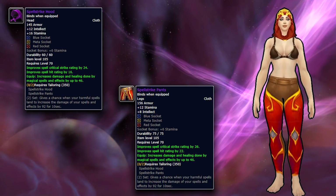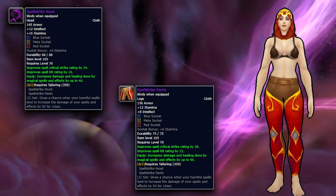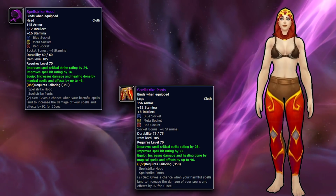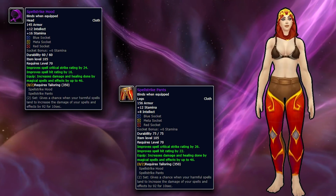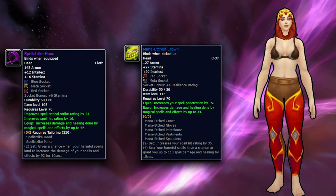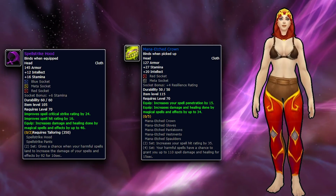On top of all the craziness I just went over, there's also the 2-piece set bonus, which is a spell damage buff of 92 for 10 seconds. Imagine having this level of power from these pieces, and then throwing in an almost equivalent bonus of the Mana-Etched Regalia, but only needing 2 pieces for the proc to occur. Not much more to say on this. Spell Strike is borderline legendary, and we all love it.